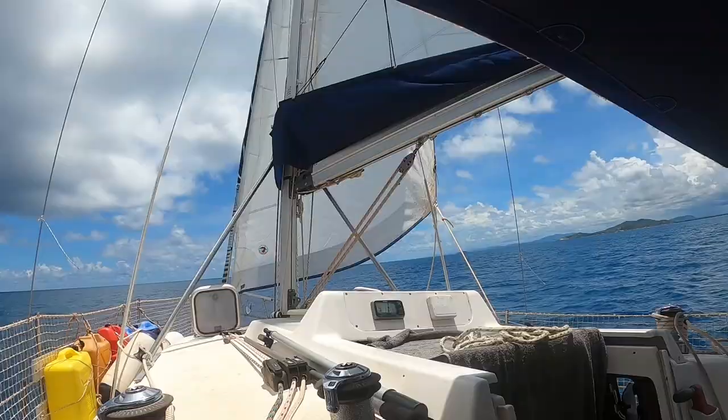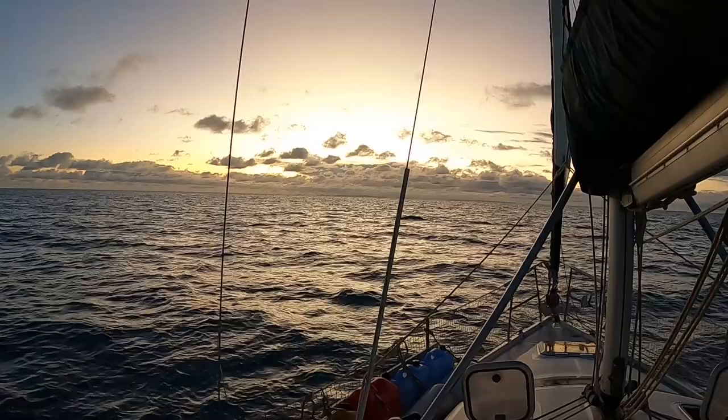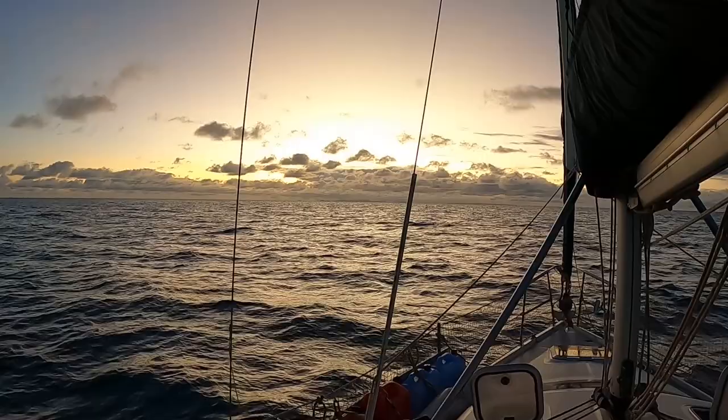We cruised blissfully on a beam reach for the rest of the day, and soon day two morphed into day three and day four as we approached the Flinders Island group, ready to round Cape Melville.